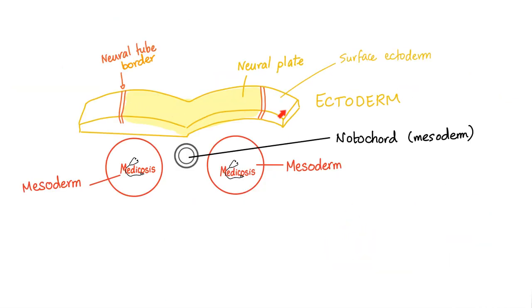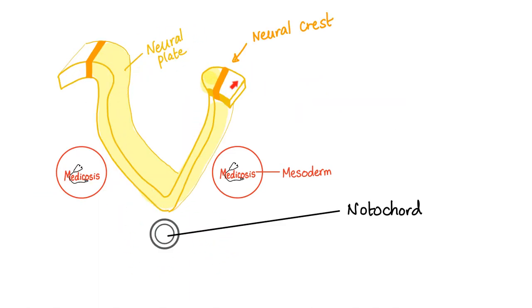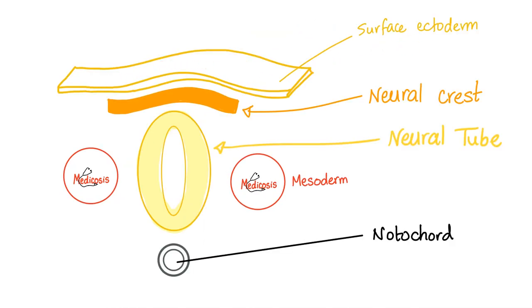So here is your beautiful ectoderm. You have surface ectoderm and you have neural plate. Then you have the mesoderm here with the notochord and you will have the endoderm here. The neural plate will start to invaginate and the border will become the neural crest. Now you have the surface ectoderm for the epidermis of the skin, the neural crest for the peripheral nervous system, and the neural tube for the central nervous system. The brain and spinal cord will come from the neural tube. The peripheral nervous system, which includes all of your spinal nerves and all of your cranial nerves except cranial nerve number 2, will originate from the neural crest.